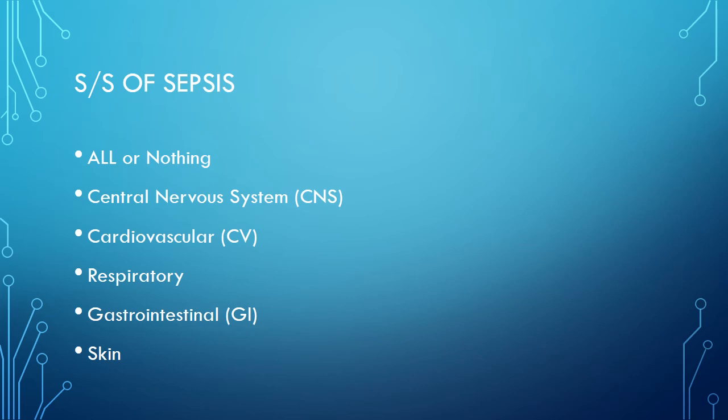Oftentimes, they'll show CNS symptoms such as irritability, lethargy, jitteriness, tremors, seizures, coma. They might have a full fontanelle or abnormal eye movements. They might be hypotonic or hypertonic. As far as cardiovascular signs or symptoms, they might be pale or gray. They might have cyanosis, mottling. They may feel cold or clammy. They might have tachycardia or arrhythmias, or hypotension and edema.